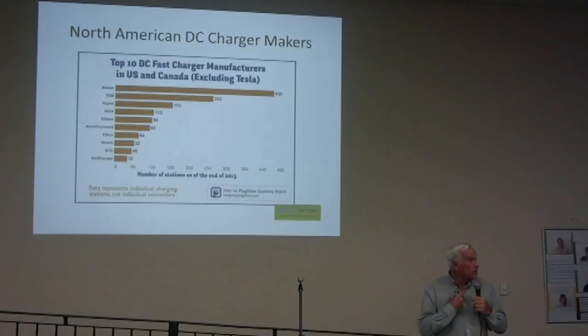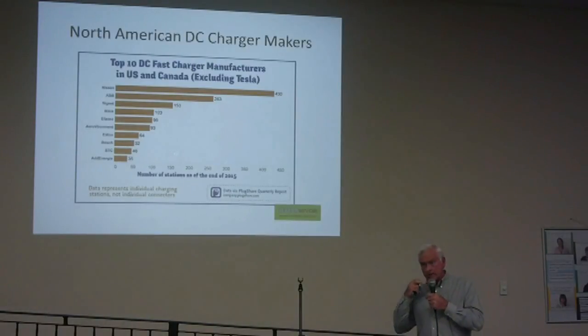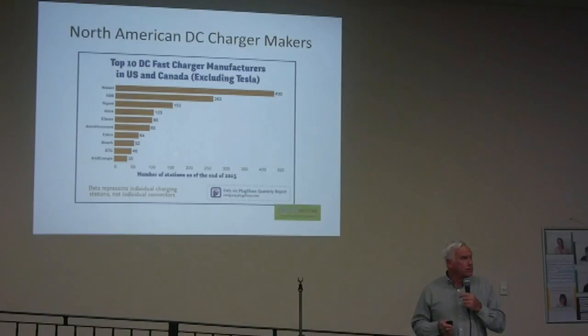The ones that our company installed in Australia are no longer made. That's the Aerovironment one from Virginia. It's no longer manufactured. They're one of the casualties of the early adopters, I'm afraid to say.